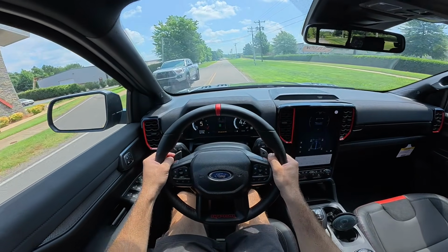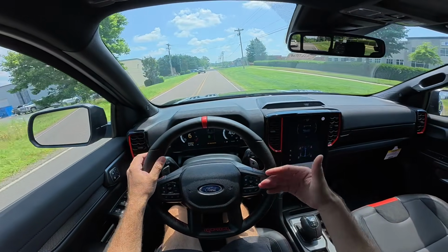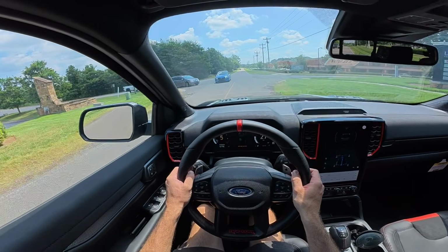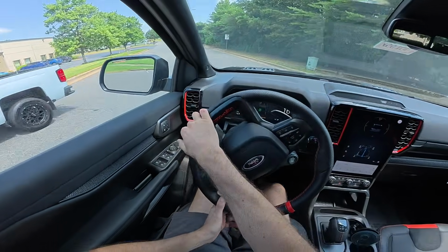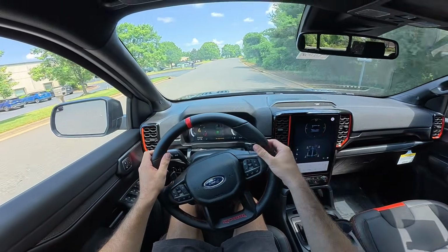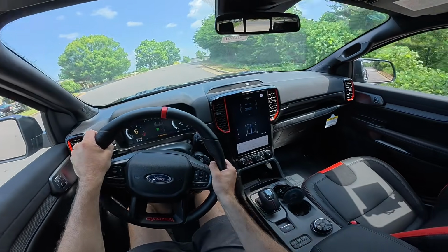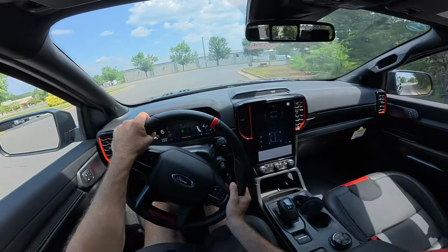Paddles are also very responsive too, which is great to see in a pickup truck. This isn't performance oriented like a sports car necessarily, but it pretty much has a good bit of power and performance for this type of vehicle. So it's really neat to see the performance that you can have for on-road, as well as being able to take this off the pavement. But this is what it's like to be behind the wheel for the Ranger Raptor.